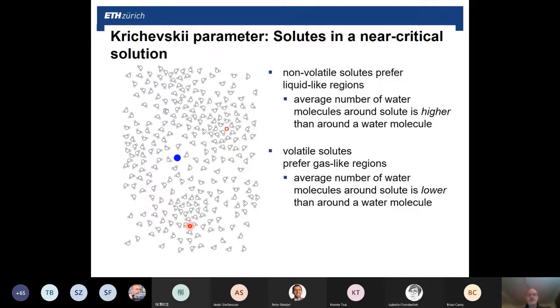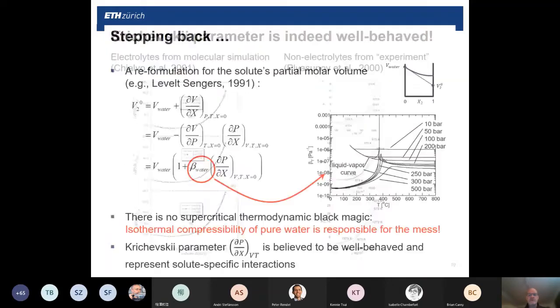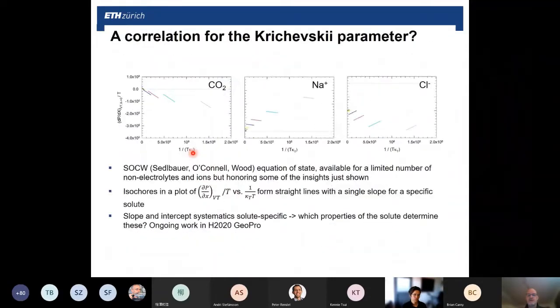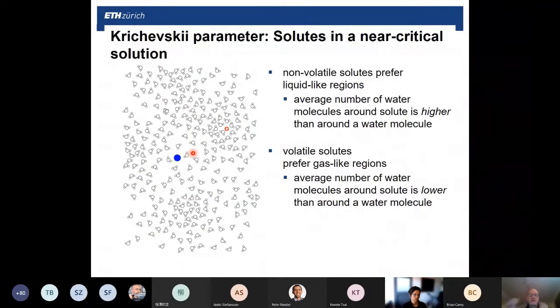And there's actually a nice thing that you can add on top of that to better understand it. I just want you to pay attention again to this formula. Here is this term, compressibility times dP/dx. And this is just very generic on the macroscopic scale. Now we turn to the molecular scale. If we look at near critical water, schematically it might look like this. You have all these individual teddy bears, which are again water molecules. You will have domains that are more liquid-like, more dense, and domains that are more gas-like. If you have a gaseous non-volatile or volatile solute, it will prefer to sit in these gaseous domains, and an ion will prefer to sit in the more dense ones.